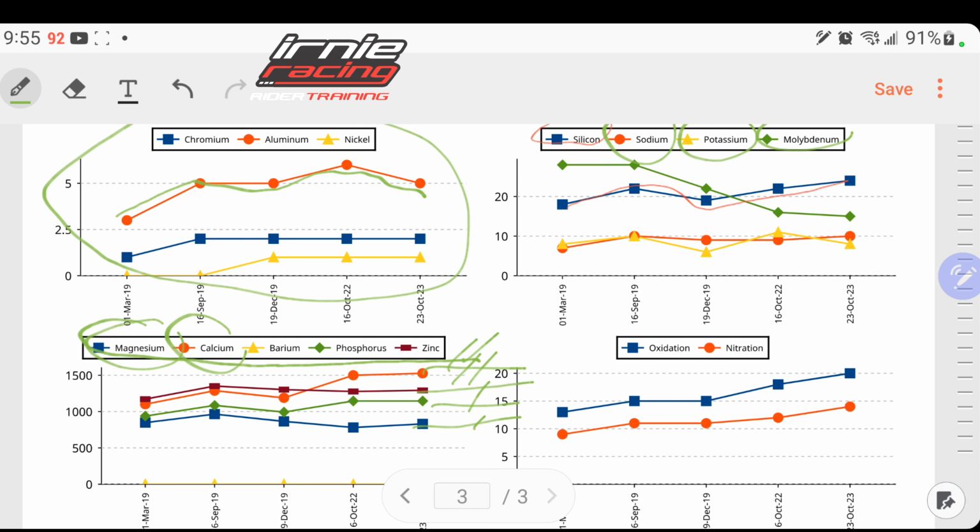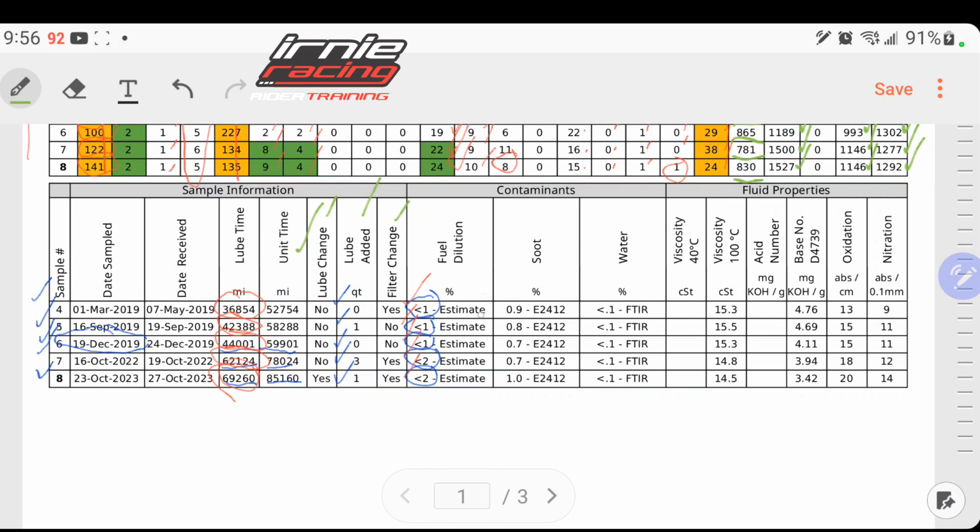So back to our date samples: date received, lube time, unit time, lube changed, lube added, filter changed, fuel dilution. We already talked about that. It's not really going anywhere. Soot, excessive soot. This is an important one because diesel engines produce soot and you don't want your engine oil over-sooted. When you put oil in your diesel engine, the soot from the previous oil is going to blacken it instantly. The soot darkens your engine oil. That's why diesel engine oil is black.